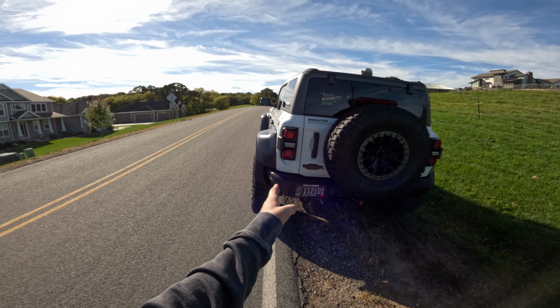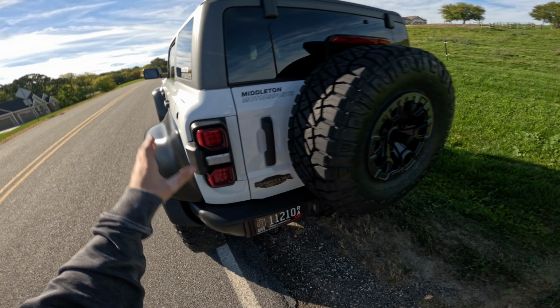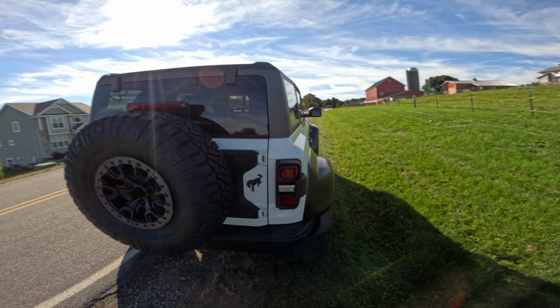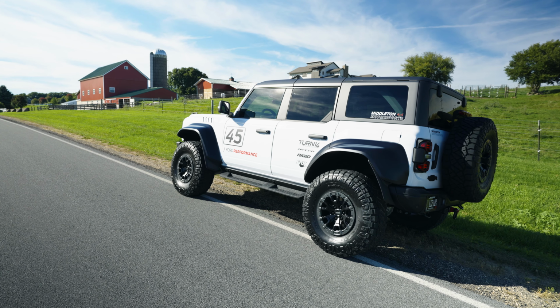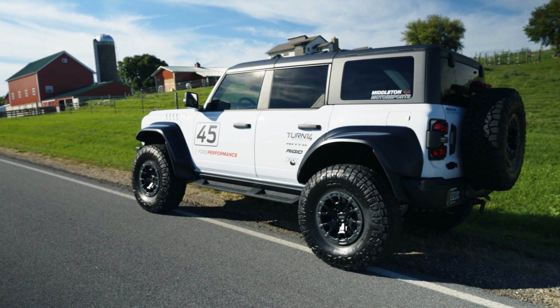Look how much wider it really is compared to the stock Bronco. I mean, visually, they have done a great job, and it's got all the power you want. Same engine basically out of the Explorer ST. Look at that view right there with the barn in front of us, the green grass, the animals just hanging out. This is the Bronco I think they should have released to begin with.